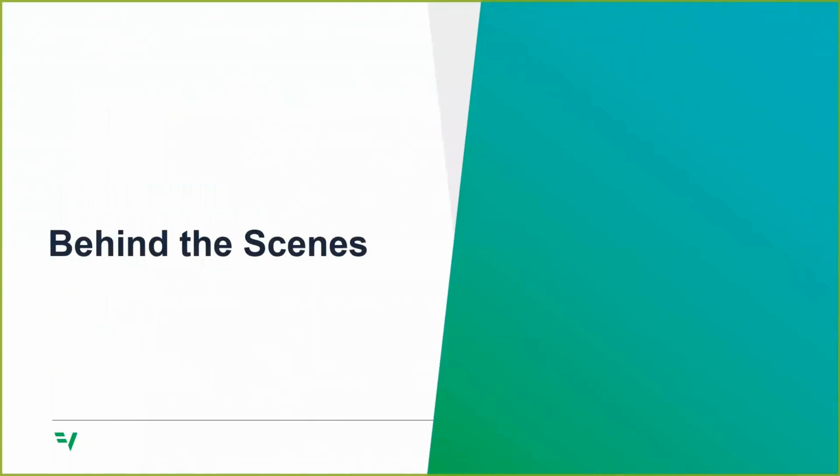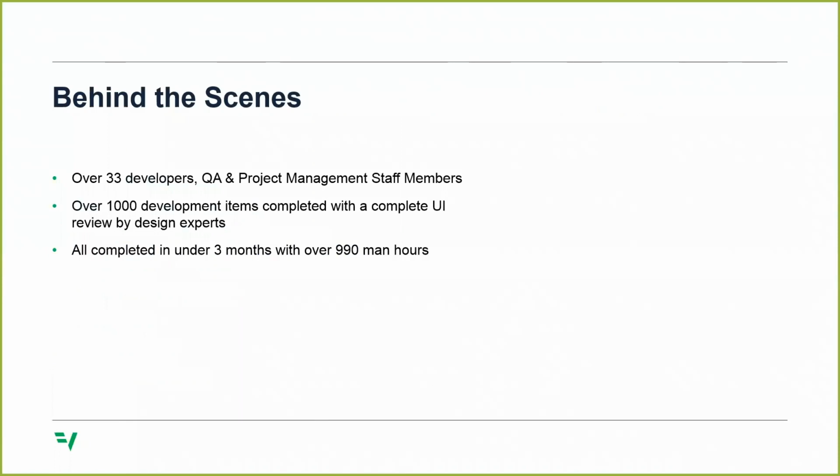But now, let's show you what went into the development for this new updated look and feel that we have, and give you a little bit of background before jumping right into the tool itself. So behind the scenes, there were over 33 developers, QA, and project management staff members involved in this project. Over 1,000 development items were completed with a complete UI review by design experts. And this was all completed in under 3 months with over 990 man hours.